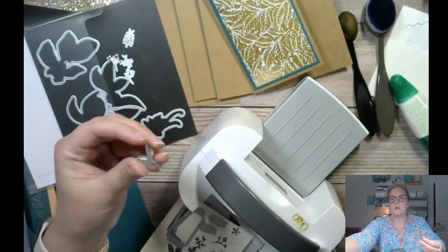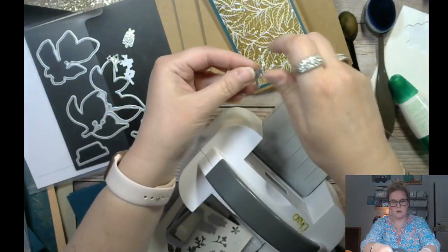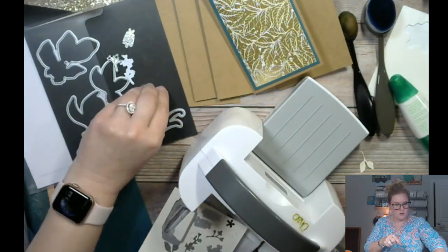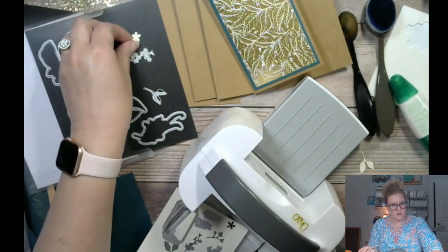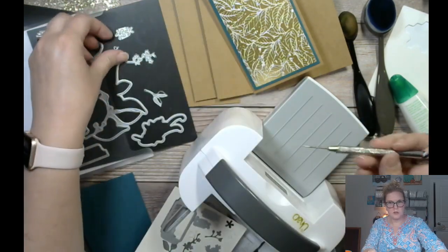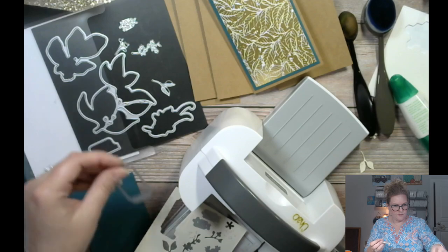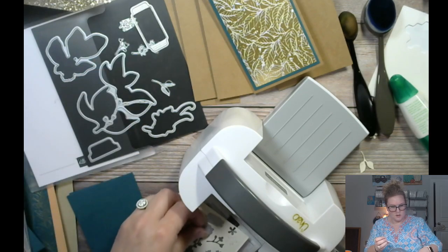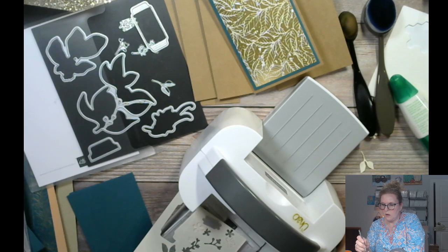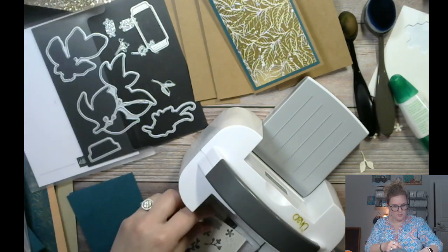These elements unstuck, so I can put them over here. One flower stuck in there. And this is just like a poker tool that I have. Had it for years. You can use the end of your pick tool. That works really well.